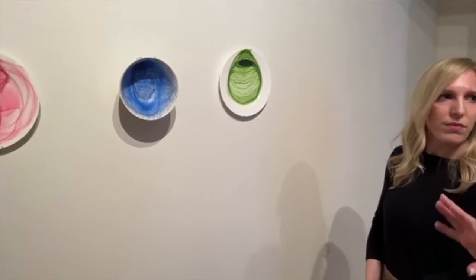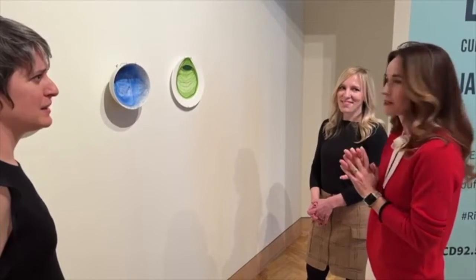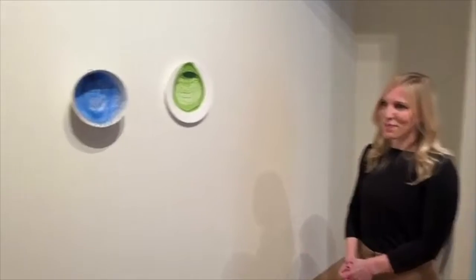The other thing I like about it is the fragility of it, the fact that there's no glaze on these, so that if anything touches it, it could basically vanish. So they're just very special, and they have that daintiness to them. Temporality. It's very ephemeral, very temporary, and there's a lot of work here that does that.